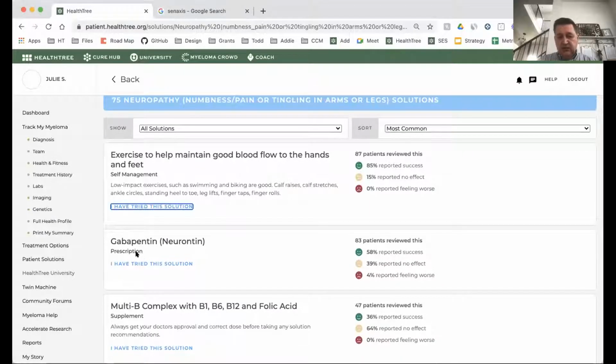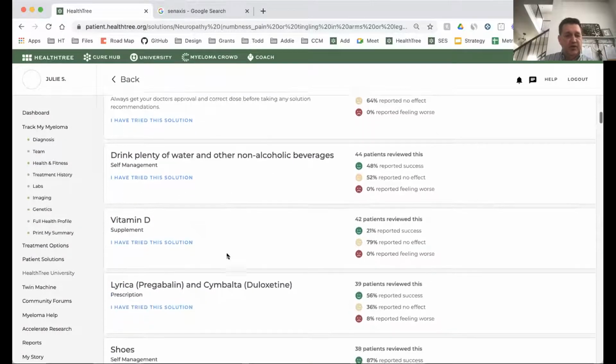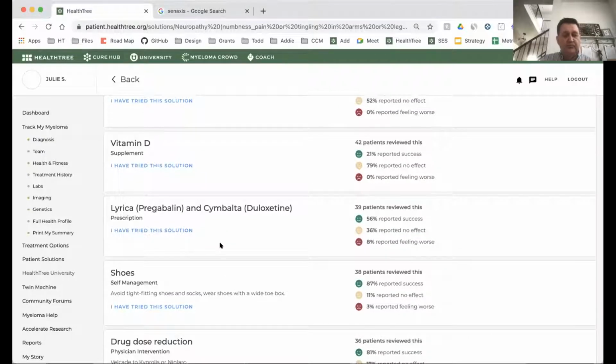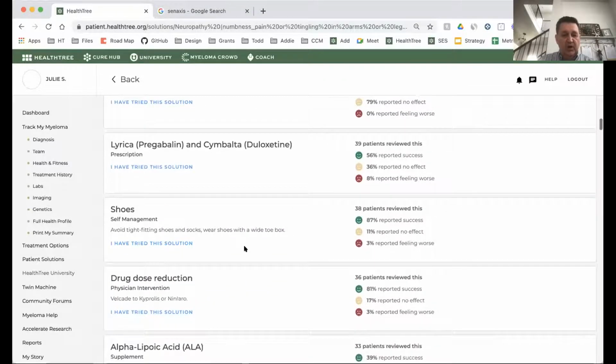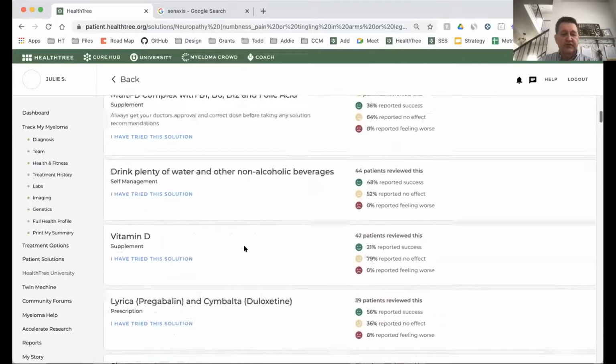There's Gabapentin, that's the second most popular, with 83 patients reporting that, with a 58% success, 39% no change, and 4% saying they actually felt worse on Gabapentin. So you can scroll through all these solutions that patients have reported. And if you've tried them, let us know. It just helps everybody else. The more patients that say they've tried these solutions and if they worked or not, it helps everyone in the community. And like I said, there's a big long list of all different kinds of things.